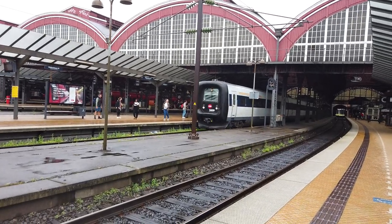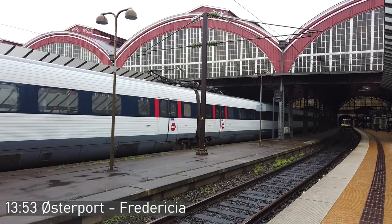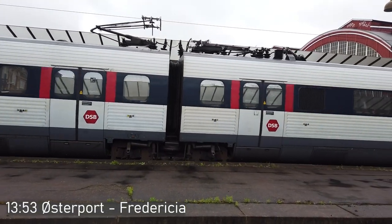It's got another service arriving on platform 5, which is bound for Fredericia. I'm not sure how you pronounce that.